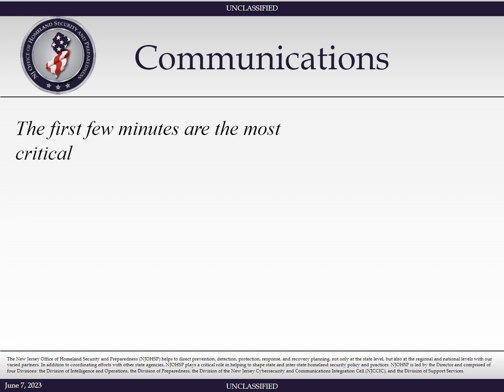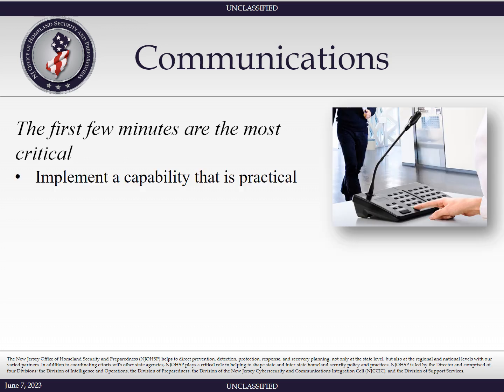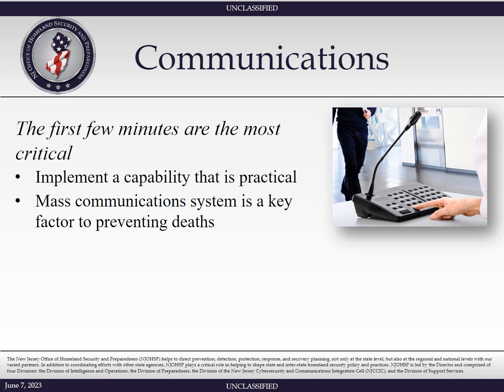Communications. The first few minutes of an active shooter situation are the most critical, therefore, you must be able to communicate the situation to all personnel and civilians. You must implement a communications capability that is practical. Use what you have or what you can afford. A mass communication system is a key factor in preventing deaths, and it must alert both employees and civilians.